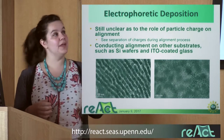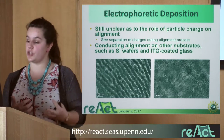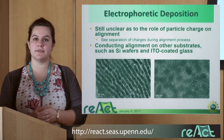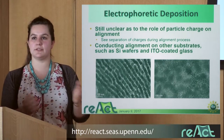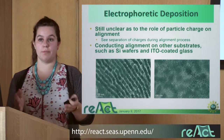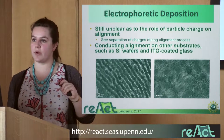And so while we looked at a lot of these parameters and are still looking into how we can improve them, there's a big chunk that we're still not clear about, and that's the role of the particle charge on the alignment. Most of the reported assemblies have said, we measured the charge of our rods, they were positively charged, so we put substrate onto a negative electrode, saw alignment. So we decided to put substrates on both electrodes, even though our rods were, for the most part, positively charged, and we saw alignment on both electrodes.